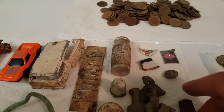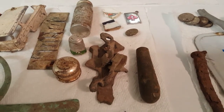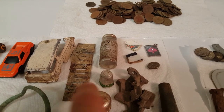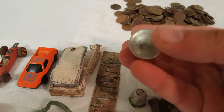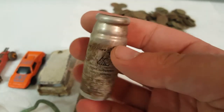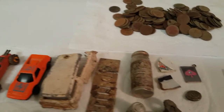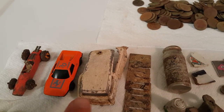I got that park that I went to check out in the east end of downtown. Didn't really pan out that much. I think this is from there. This harmonica, I thought it was an older thing, but it's just a salbutamol or Ventolin nebulizer cartridge. What else? Yeah, the car was from there.